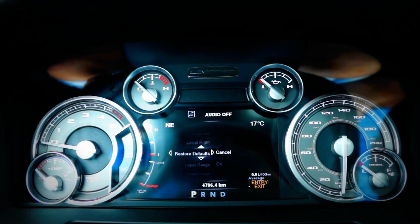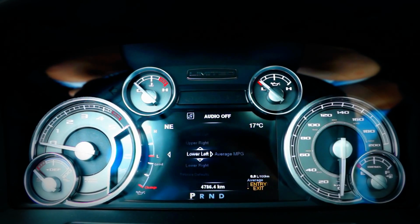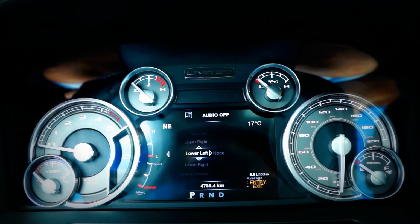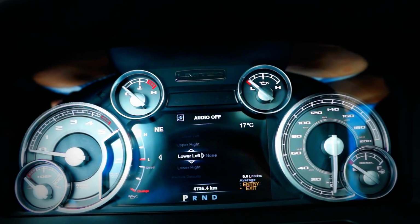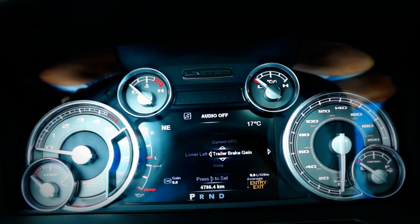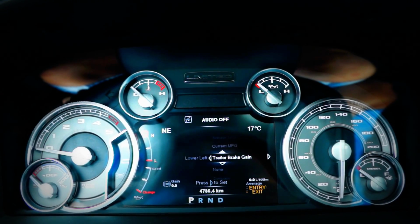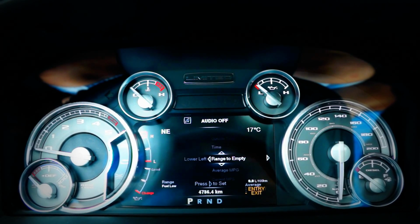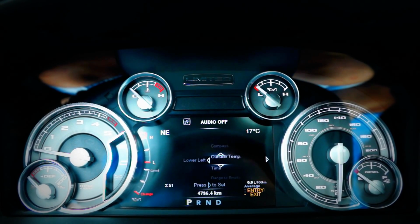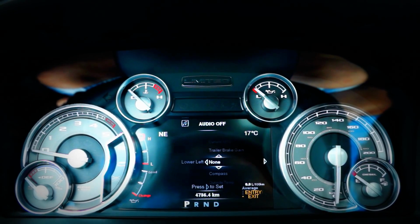You can restore everything to defaults. My lower right is my average miles per gallon, as mentioned. Lower left, I haven't put anything because there's not really much options. Let's see here what I have. You can actually do your trailer brake gain. This truck, I didn't have the trailer brake switch installed on it. You can put your current miles per gallon, average miles per gallon, range to empty, the time, the outside temperature, compass, or none. Currently, I have it set to none.